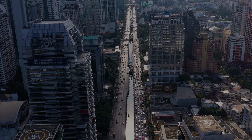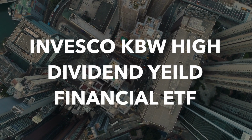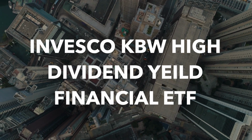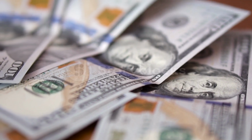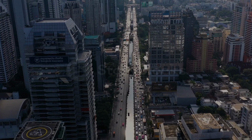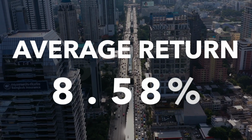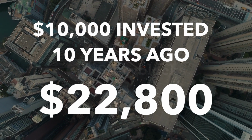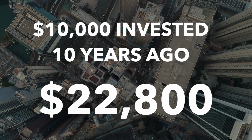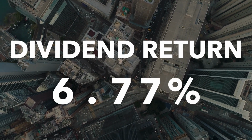Just taking a look at something like KWBD, which is the Invesco KBW High Dividend Yield Financial ETF. So this ETF invests in some of the highest dividend yielding companies that are based in the financial sector. Over the past 10 years, it's had an average return of 8.58%, meaning that if you had invested $10,000 10 years ago, your portfolio would be worth $22,800. And on top of that, its average dividend return is 6.77%.